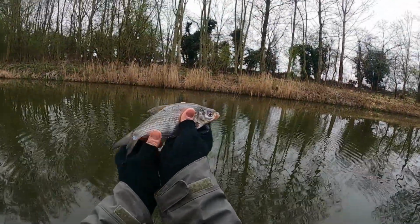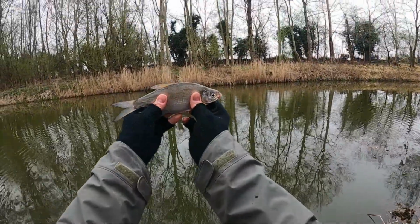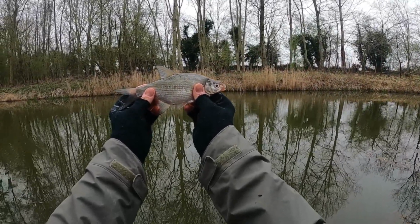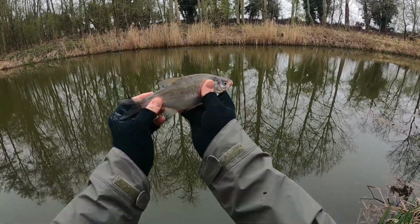Look at that, guys, what a beauty. I haven't had a skimmer of that size in absolutely ages. I love bream, they're one of my favourites. I think that might be a proper silver bream. Look at his big eye there, absolutely cracking. That was just on 3 red maggots. Very, very slow today. I think this is the first fish I've got on camera, but pleased as punch with that.